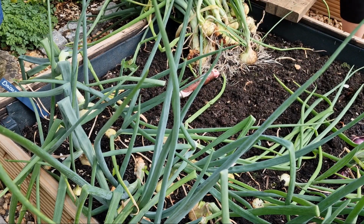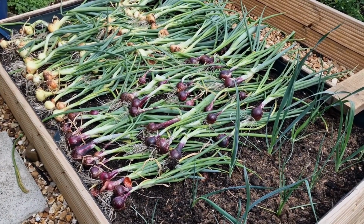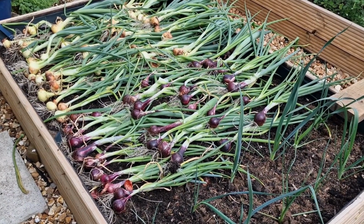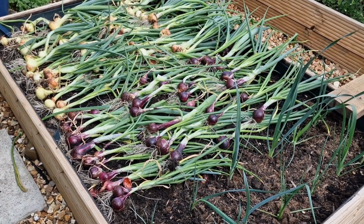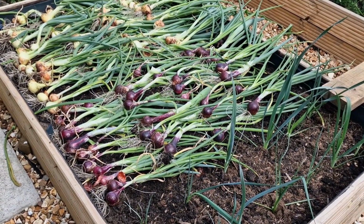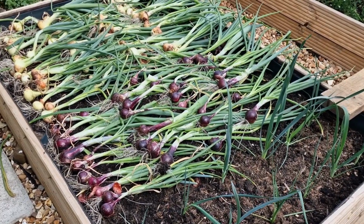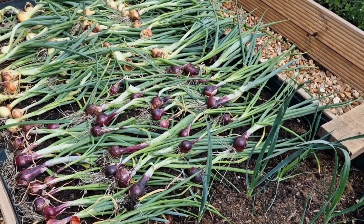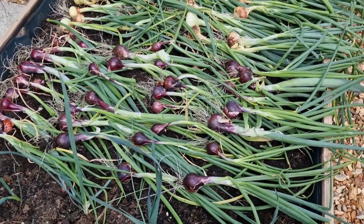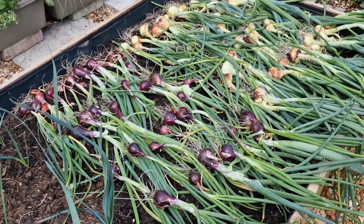Well, I am so pleased with that. That's my onion harvest 2023. Now the red onions haven't fared quite as well. They're clean, but they're just not as big, and they bolted the most, so they had the most scapes on. So those that have bolted I won't be able to store, but as they're small and I generally use them in salads and that, I can eat those up quite quickly.